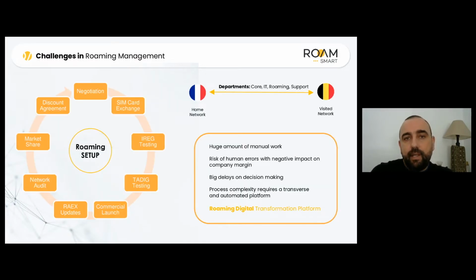As I said, we are focused on what we call roaming management, and the challenges in the roaming management field have basically 3 complexity aspects. The first one, of course, you know better than me: when you establish a roaming partnership between 2 operators, you need to go through different steps and phases, starting with the negotiation, SIM card exchange, signature of AA12 and 13, then IREG and TADIG testing, until the commercial launch.